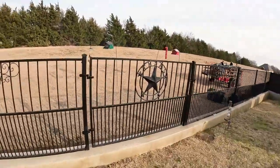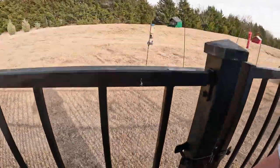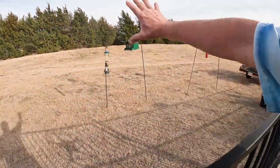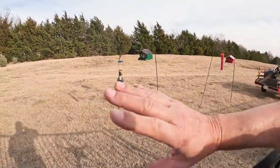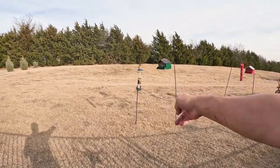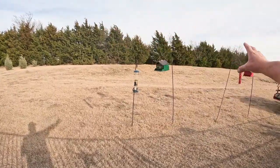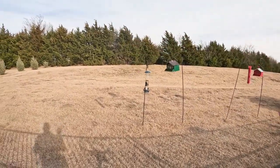It's zoomed in, the lens. You saw where the camera was mounted here on the fence. With the other game cams we've tested, you could see the bird feeders, but with this one, all you could see were the poles. Now the farther out, you got a little wider field of view, but it's not a real wide field of view.